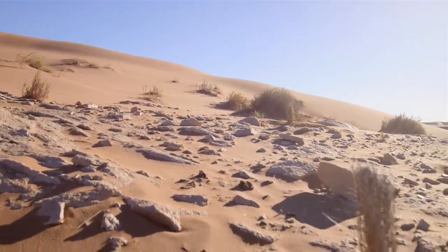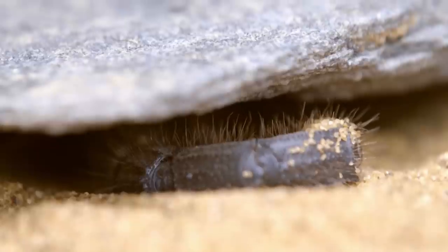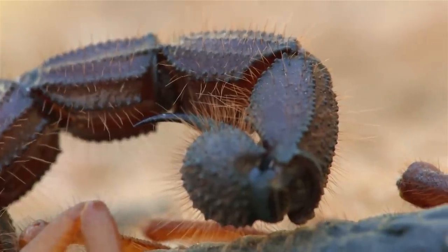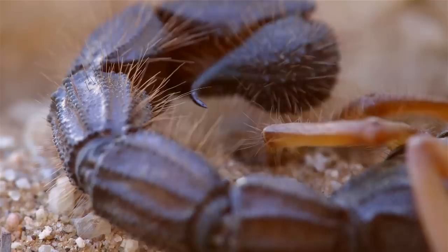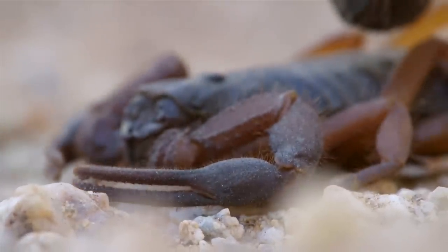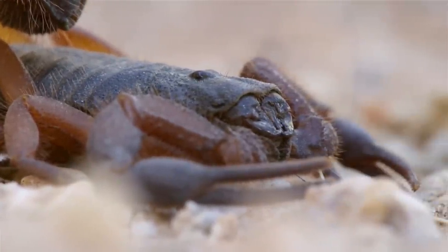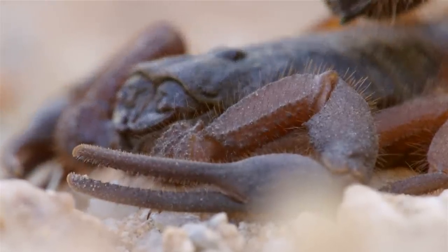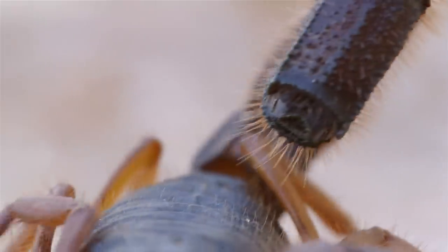Certain species of an ancient creature have mastered a variety of burrowing techniques. Scorpions. Not all scorpions dig a burrow, and this particular, highly venomous species often shelters under rocks or in crevices. Although commonly feared and often vilified, most species pose little threat to humans. This Parabuthus velosus, however, is one of the most venomous species of scorpion found in the Namib.